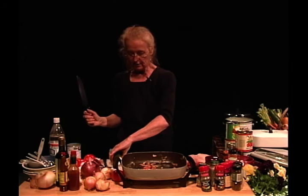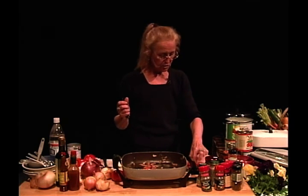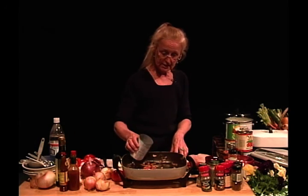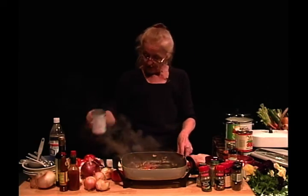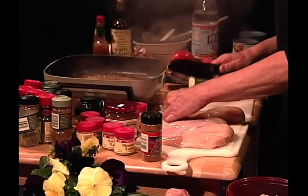Now, I have a little tip that I use to cut chicken up. I put it in the freezer for a few minutes so that it's hard, and it's a lot easier to slice that way. So I'm going to put a little bit more chicken broth. See, here you go. Chicken broth, it looks beautiful. Now, come on. That is gorgeous.